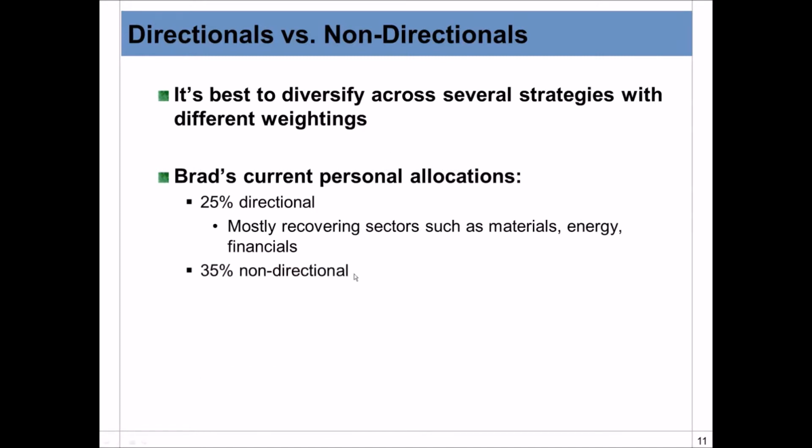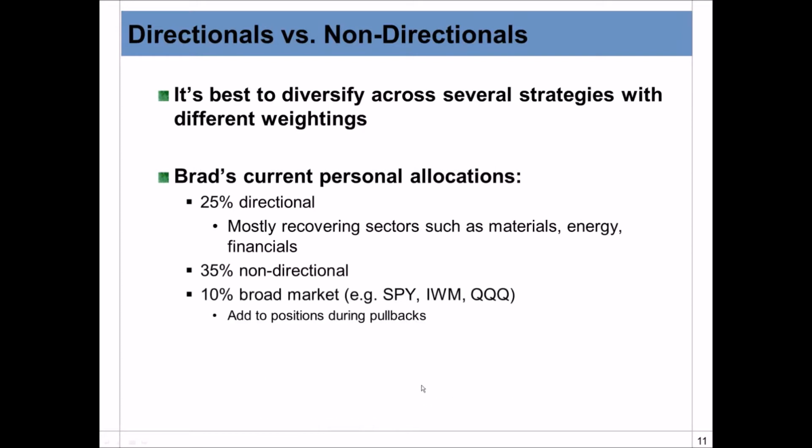35% of my portfolio is non-directional. This market, ever since January 1st, has changed compared to 2012, 13, 14, where the market was just driven by quantitative easing and the Fed, and it just had an upward bias. It just went straight up.